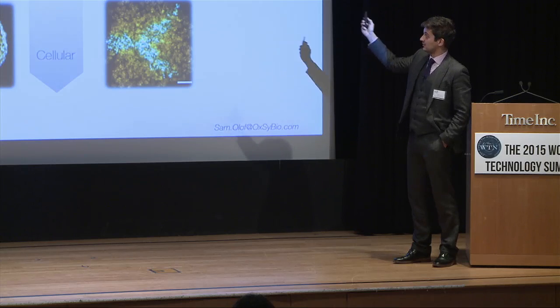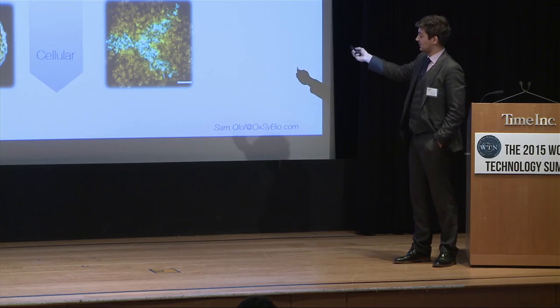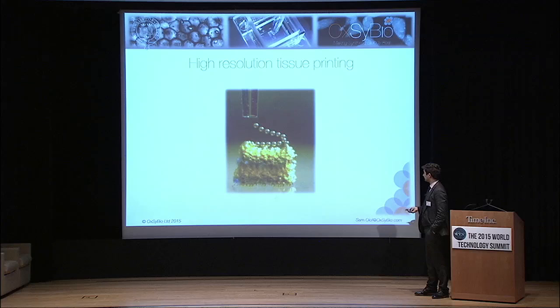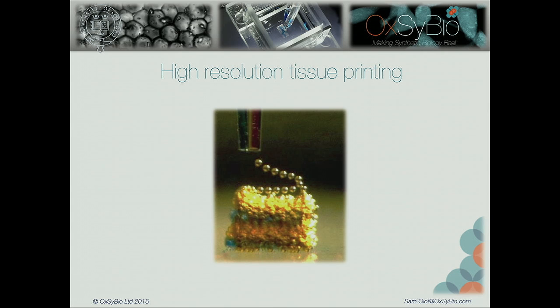And so really, we sit in this interface of a 3D platform printing technology, the ability to print cells into functional tissues, and the ability to mimic tissues using components that are completely non-cellular. And so again, this is what a high-resolution tissue printing structure looks like when the printer's running. So each one of these droplets is about the width of a human hair. So this is one of the higher resolution printing techniques available.